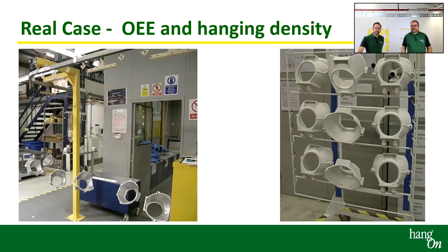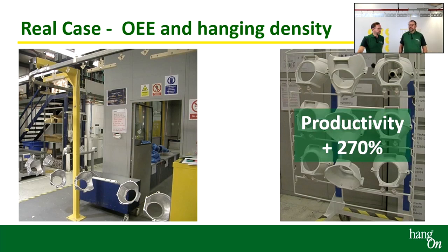This is a case from a customer that we have, and the picture on the left side shows actually how it looked when we were there the first time, or our colleagues were there. The picture on the right side shows the items when they were hung up in a very good way, and that was after we had been there. So first of all, we are looking into how much productivity increase we can have. And in this example, we increased the productivity by 270%, which is, of course, an enormous amount.